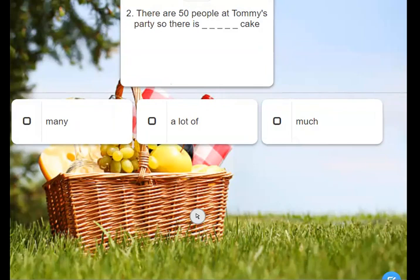Before answering questions like this, I'm going to explain it through examples. I asked you to first determine the kind of the noun, cake. It's, of course, uncountable. So we cannot choose many. Neglect many. Forget about many. Here we have the sentence is negative or not. It's not negative, so we choose automatically a lot of. Okay, let's check. Great.